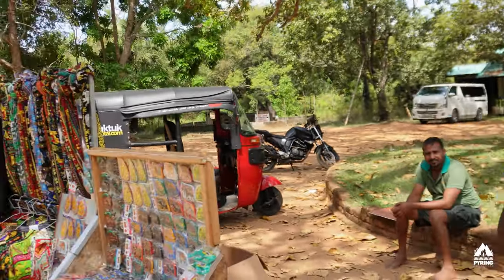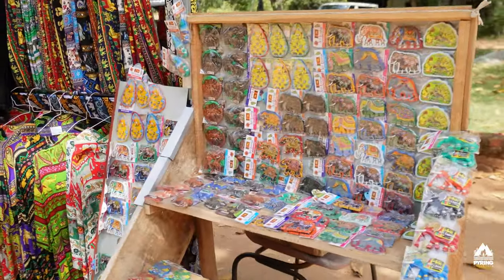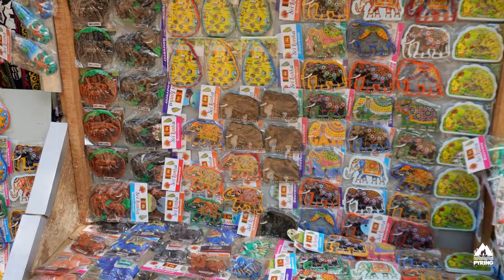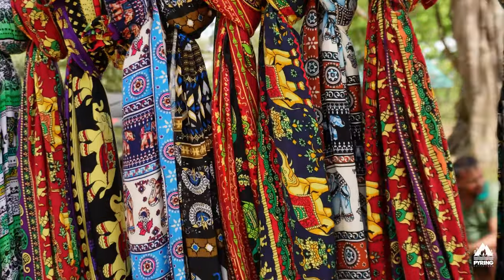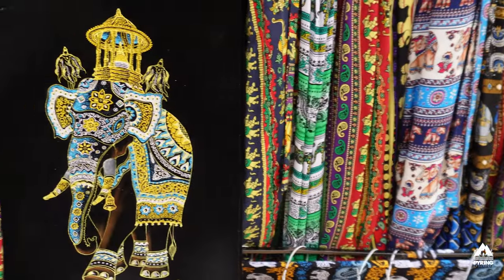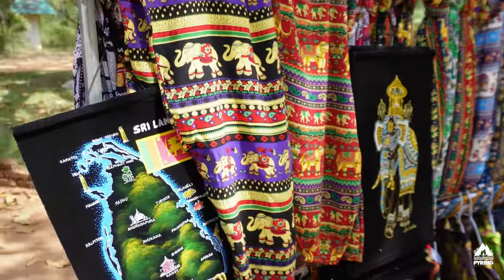And this one, bro? This one you're selling? This is my little shop. Handmade, not anything from China. Everything is made in Sri Lanka. This is for covering, a sarong. Handmade also.